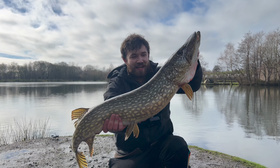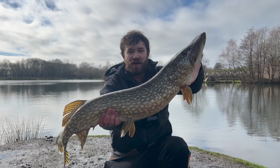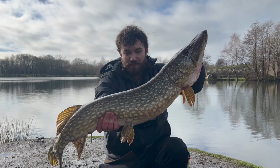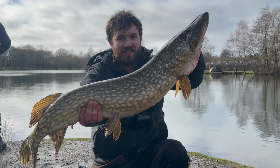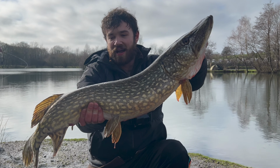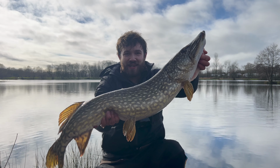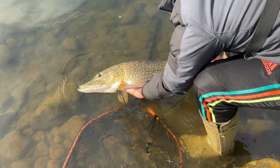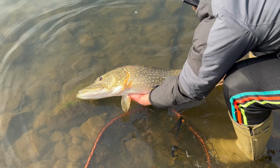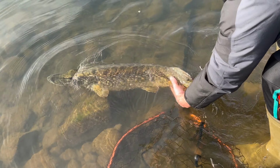So I've just caught this absolute monster. Got here in the snow earlier on. Fished for absolutely ages. Hands are absolutely freezing. No fish, not even a follow, not even a bite. This fish is an absolute carp eater. So just look at this for a fish. We'll get out one more time. What an absolute corker.